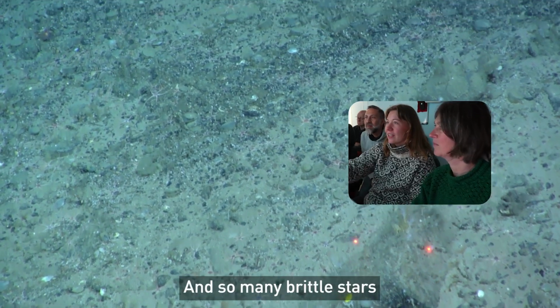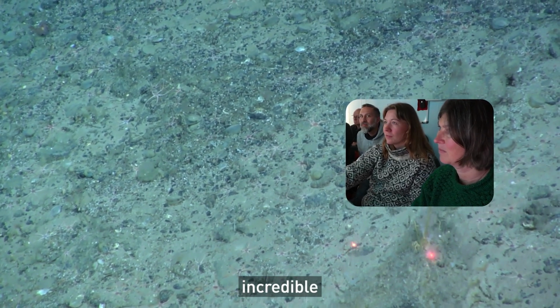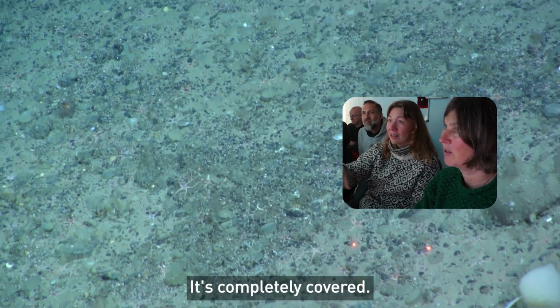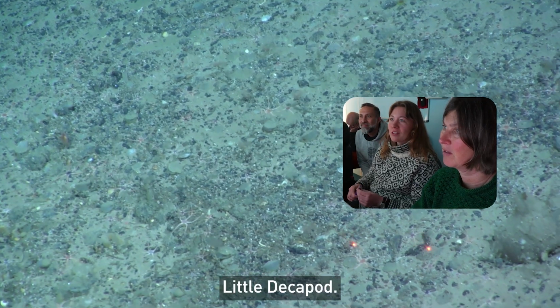Very nice. And so many brittle stars on the sediment. Incredible. You can see hundreds. Yes, and the clam. Lovely again. It's completely... oh, decapod. Little decapod.